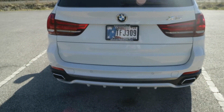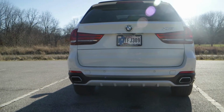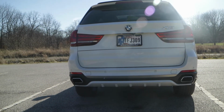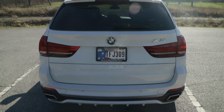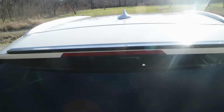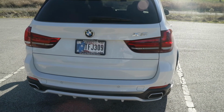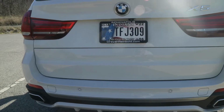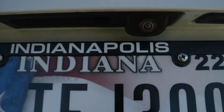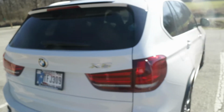Moving around to the back, a few more of the noticeable key features is you get a new lower bumper and diffuser, and keep in mind this was not an M Sport, so you also do get the tailpipes as well. In addition to that, you also get a black spoiler. So pretty cool. Everything else is just a standard BMW X5: LED taillights, all of the different sensors. Of course, you've got the rear camera, and I didn't show you the ones on the front, but it's pretty standard.